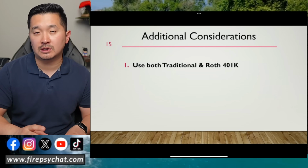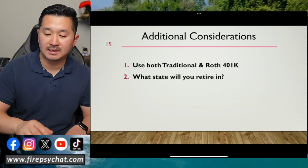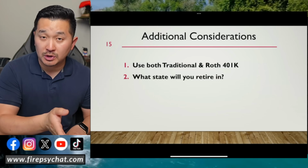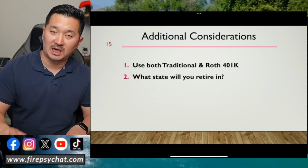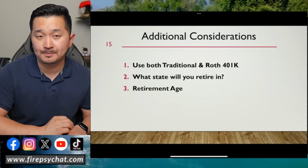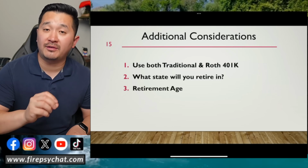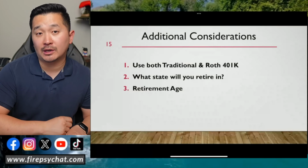And something else to consider is the state you're going to be retiring in. Does it come with the state income tax? Some states won't tax your traditional 401k distribution, so be sure to look that up on your state website. You should also consider your retirement age. If your time horizon is like 20 or 30 years, you should calculate to find out if your interest and earnings will outgrow your annual tax breaks.